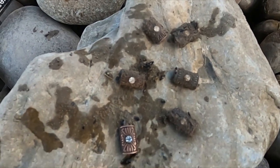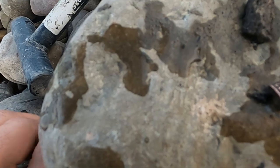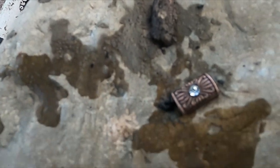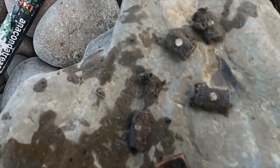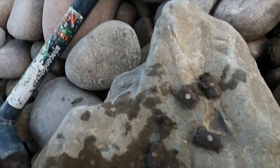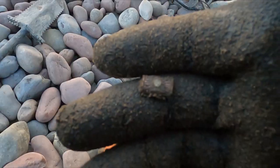So, I found a whole bunch of pieces of jewelry here. I think... Oh, dang, I just lost one. I think it's just a bracelet or something. I washed one of them out so you can kind of see it. Wobbly rock. Yeah, it's pretty cool. Let's see what else we get.